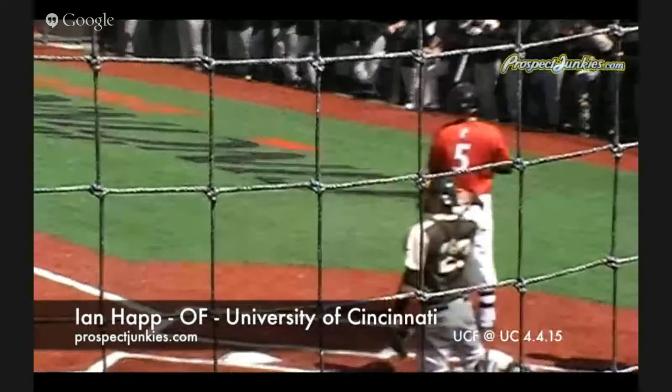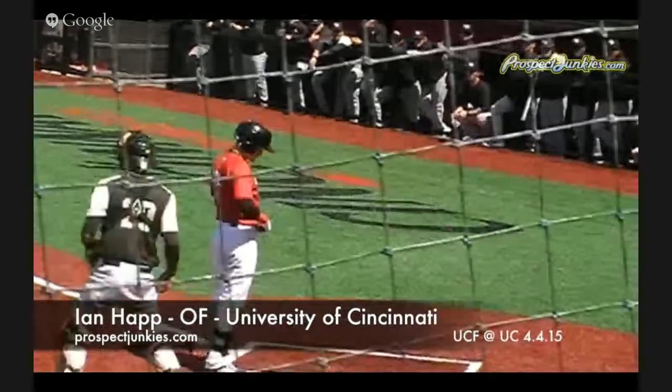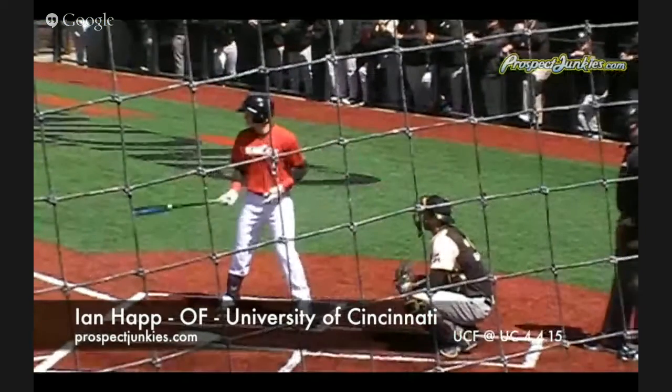The Marlins pick 12th, so they could take this guy as well. But he's a right fielder from what I've seen on tape. But maybe we'll see his fielding.